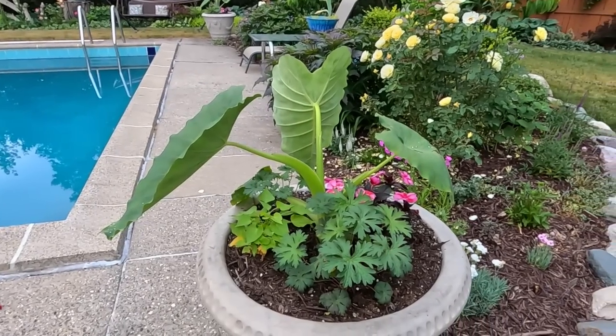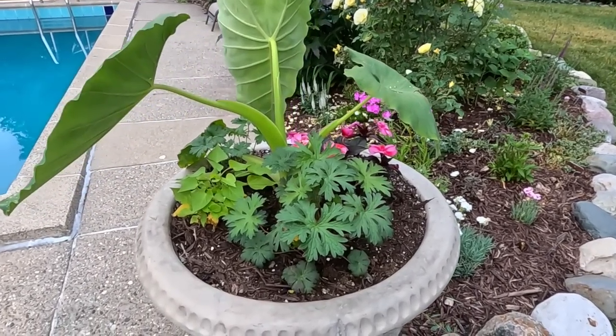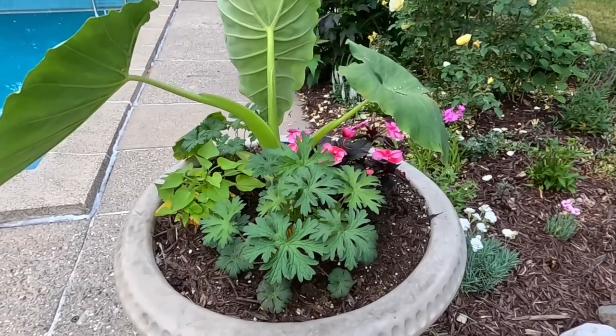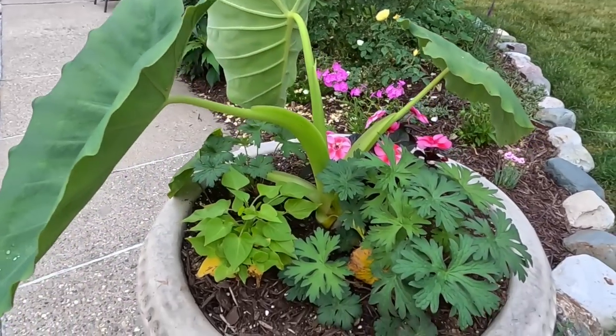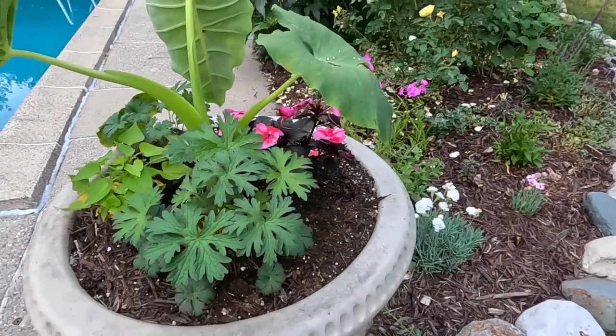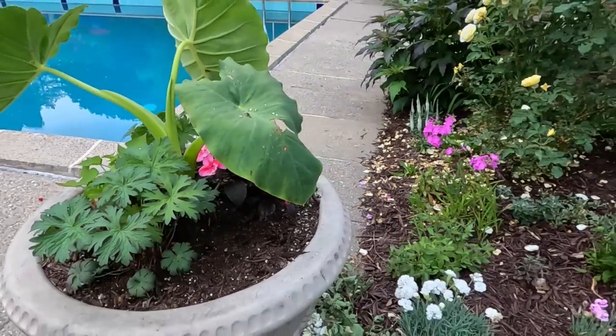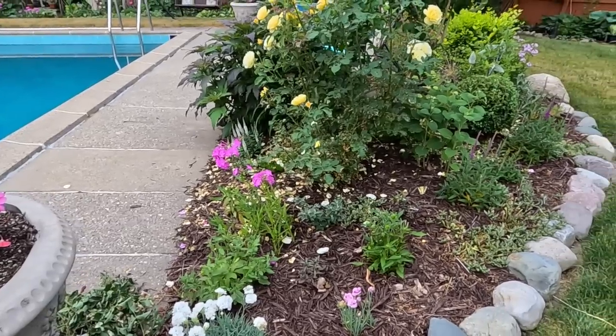So we have this beautiful pot, really, that is just growing incredibly well. The elephant ears are big. Our geraniums are getting much bigger. Our impatiens is getting bigger. That's just looking great. And we have a matching pot on the other side that is fantastic.